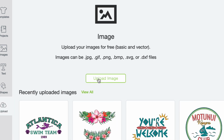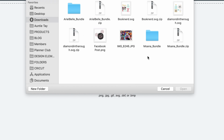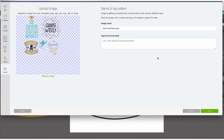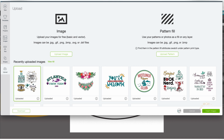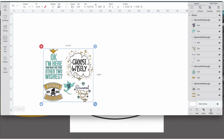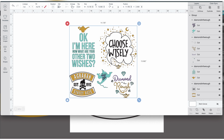So let's go over to Cricut Design Space and do the same thing. We are going to upload image, browse. We are going to find it in our downloads, which is right here. It's called Diamond in the Rough, and upload it. SVGs upload pretty quickly to Design Space. If this was a JPEG or a PNG, they would upload a little bit slower, and it kind of bypasses a lot of the steps that you need to do when you're uploading. So I'm going to click the entire bundle, insert it. We design them like this so that it's faster and easier for you to get your SVGs quickly.